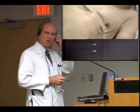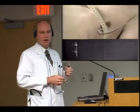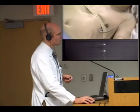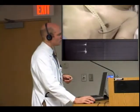So listening at the apex, his first heart sound is somewhat accentuated. Don't hear much in the way of a murmur. Now we've got him in a little bit different position, and you hear this kind of squeaky, short systolic murmur. We'll have to wait for him to finish this hand grip, and I'll tell you why he's doing that. Especially right after he lets go of his hands.